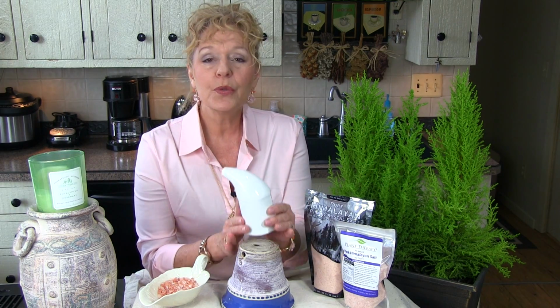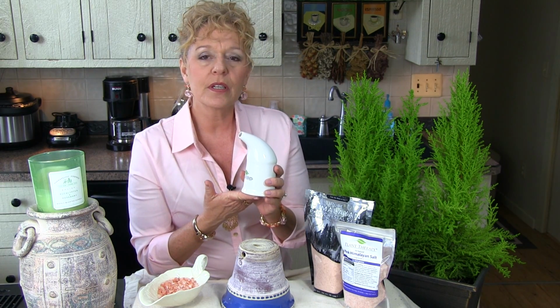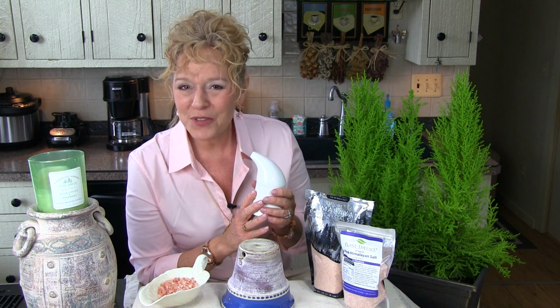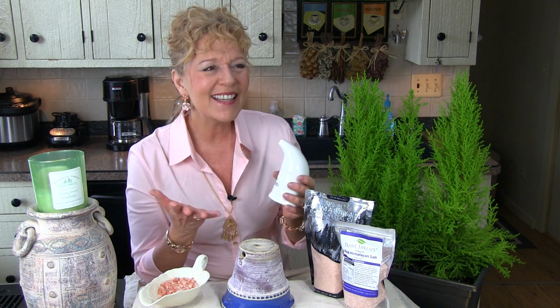They recommend using the salt pipe for about 15 minutes daily, and you can use it either in one continuous period or break it down into several smaller sessions, which is much more realistic. I will take a few puffs in the morning when I'm waiting for my coffee to brew, when I'm watching TV, surfing the net. I believe that salt therapy is a wonderful holistic alternative for maintaining vocal health and good health in general.